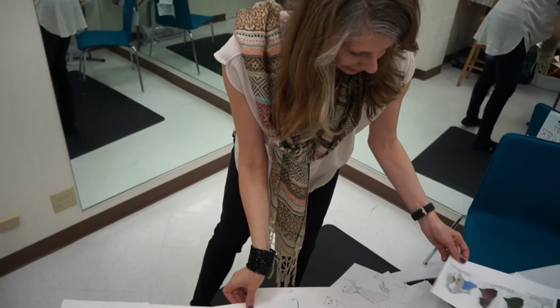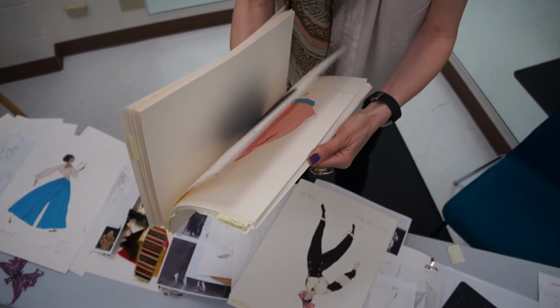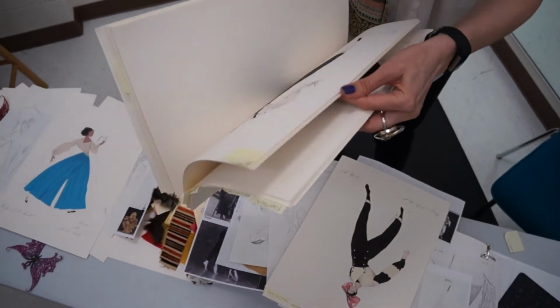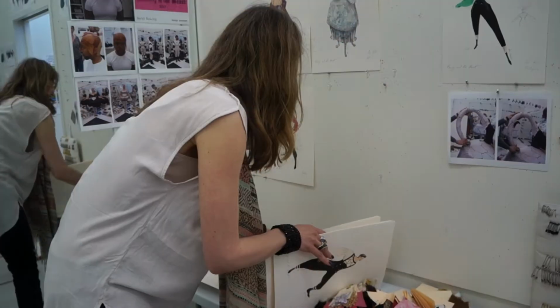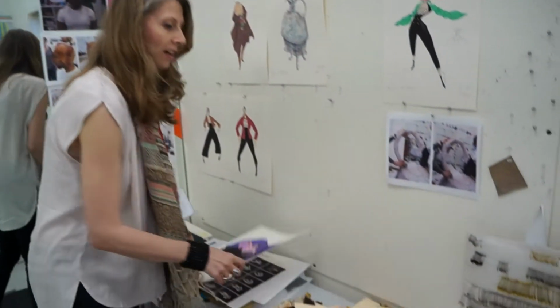The first step is obviously reading the script, and if there are any primary source materials like a novel, a biography, or in this case it was 1740 French story of Beauty and the Beast. And then of course reading the script follows.